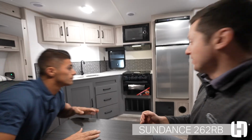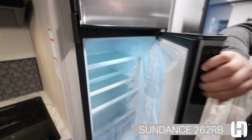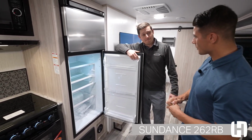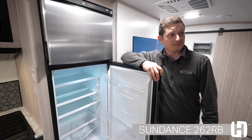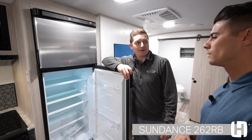Absolutely. All right, then Nick, I want to show everyone our 10.3 cubic foot fridge. So just like our massive pantry, we're even adding 2 more cubic feet to our refrigerators as well? Yep, so standard gas electric's about 8 cubic feet, so this being 10, you get about 2 more cases of pop in here. Wow, that's awesome. Is it 12 volt? This is 12 volt, so it's going to be compatible if you decide to put panels up top there. That's awesome, man.